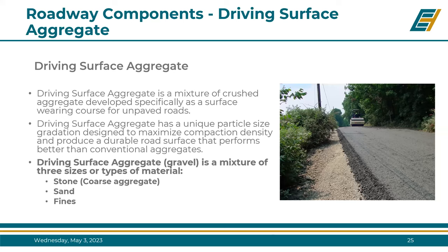So what is driving surface aggregate? It's basically a mixture of crushed aggregate in specific percentages that binds together very well with moisture. That gives us the opportunity for maximum densification, the best compaction that we can get, to get a good firm driving surface that sticks together with a crust on the surface.